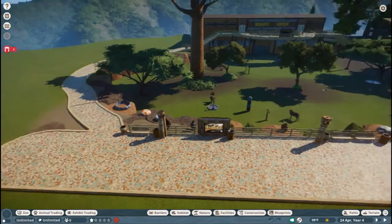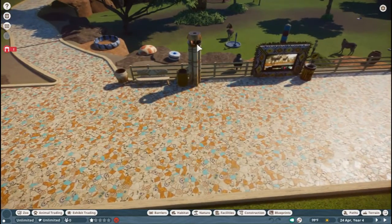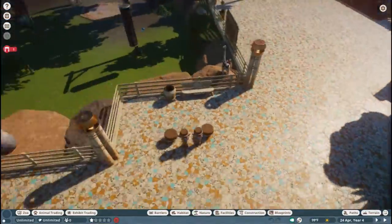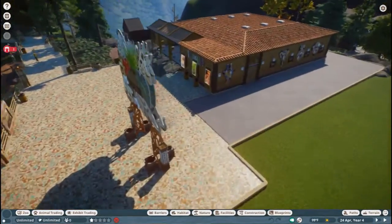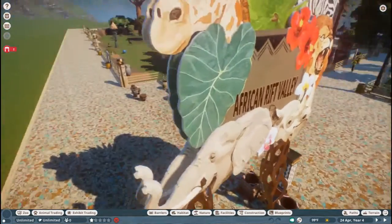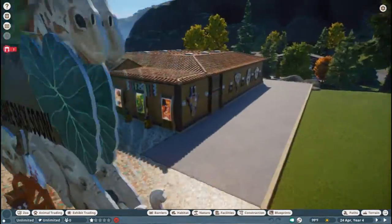But anyways, what we've done: we've added trash bins, recycle bins, path lighting, and education boards, coming right down through. I've also added a cooling system for the guests that is hidden underneath the path here. I created the African Rift Valley signage. Oh yeah, that looks good. I like it. And on the other side it says "Come back soon."